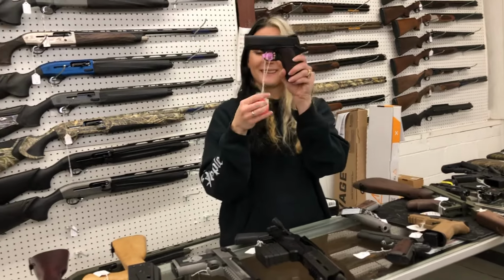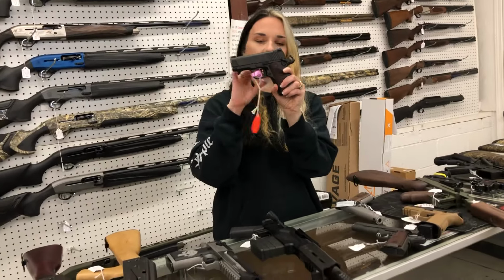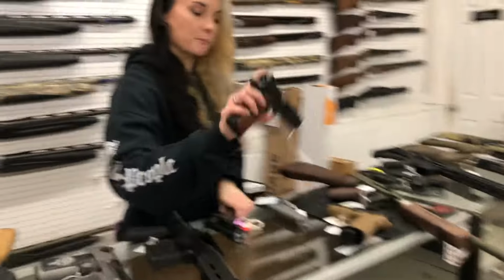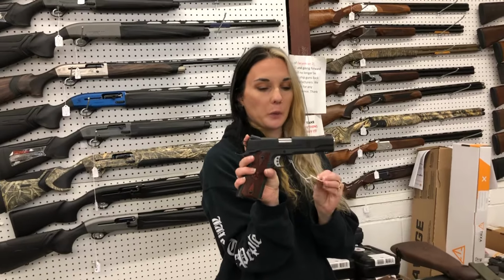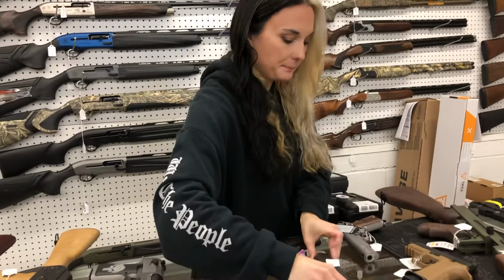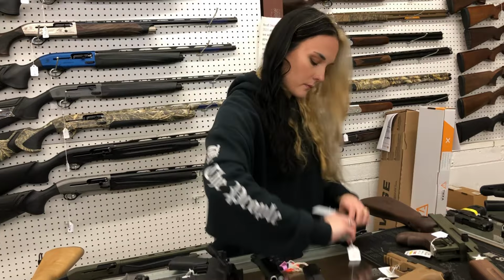Bless you. Colt Defender 45. She is going to be $885. She does have the night sights. Springfield with night sights. This is going to be your 1911 A1 blued. She's going to be $810. That's an ambi gun as well on the safety, y'all.